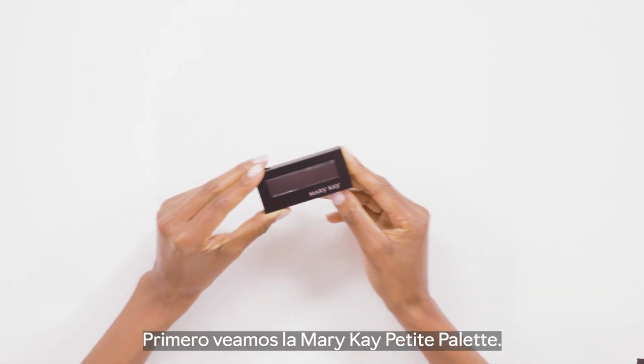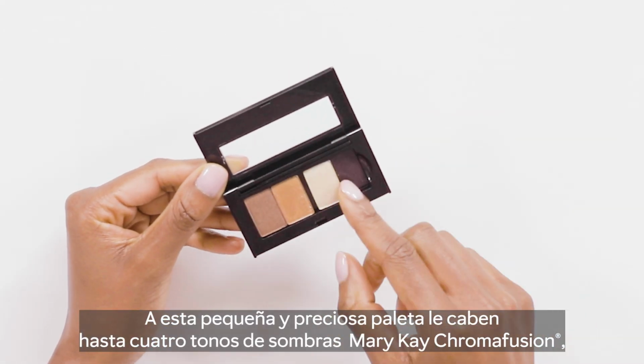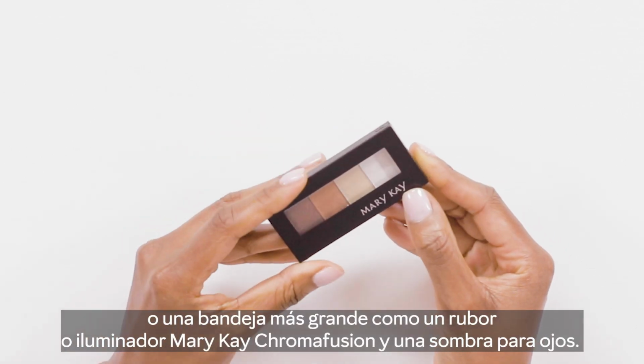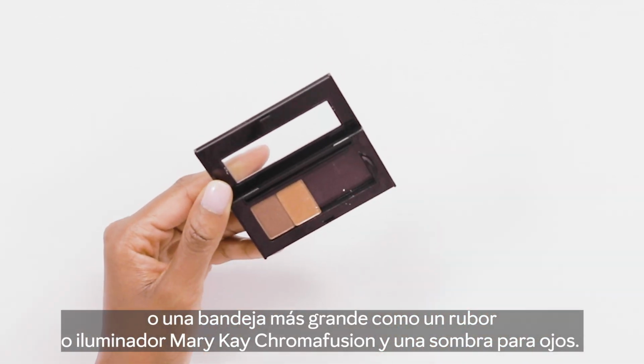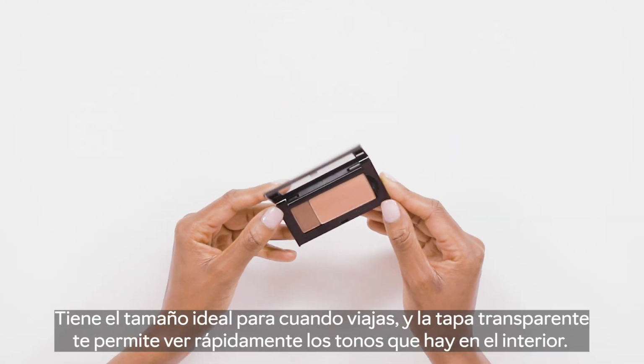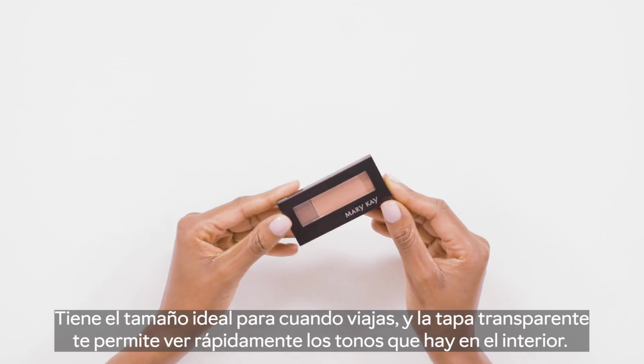First up is the Mary Kay Petite palette. This tiny wonder can hold up to 4 Mary Kay Chroma Fusion eyeshadow shades, or one larger pan like a Mary Kay Chroma Fusion blush or highlighter with one eyeshadow. It's a perfect size for on-the-go travel, and the transparent lid lets you quickly see what shades you have stored inside.